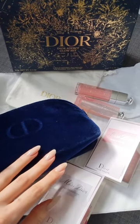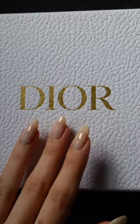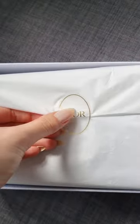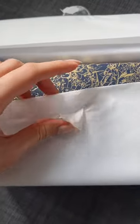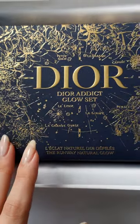In my humble opinion, the Dior Addict Glow Set is probably the best gift that you can pick up in 2022. I went for the luxe boxing options. You guys know what it looks like in case you want to gift it to someone. Just look at this beautiful packaging. Absolutely stunning. Dior always comes through with it.